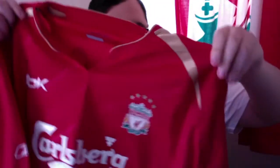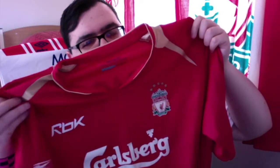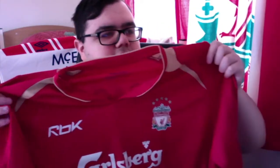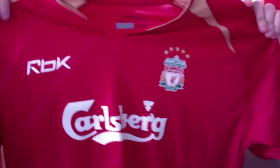Next, sorry about that. We've got a Liverpool Champions League shirt, but this is 2005 to 2006. Unfortunately, it hasn't got the Champions League badges on there, and the badge that says that Liverpool have won it 5 times. It would make the shirt more complete, but you know what? I like this shirt anyway. It's a very comfortable and quite a baggy shirt as well. Very comfortable. And on the back we have got Jamie Carragher.